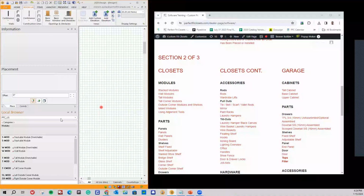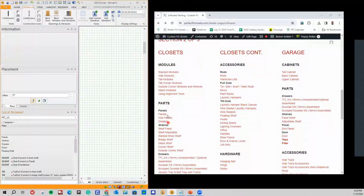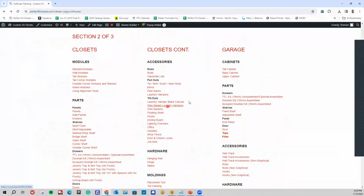We've got our stacked modules, wall modules, tall modules, and so forth. If we go back one, we have our categories, parts, and same thing. We have our parts. We have our panels, shelves, drawers, and so forth. So this is a very helpful tool using our platform and using our dealer portal to familiarize yourself with our catalog in 2020 designs.